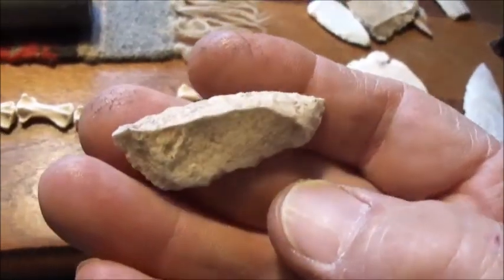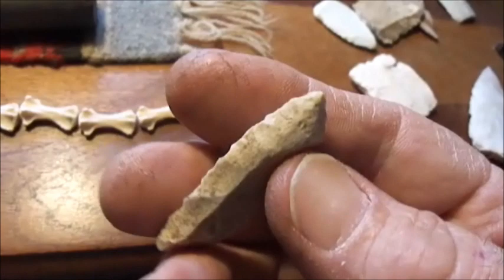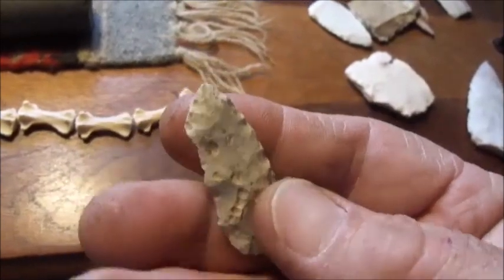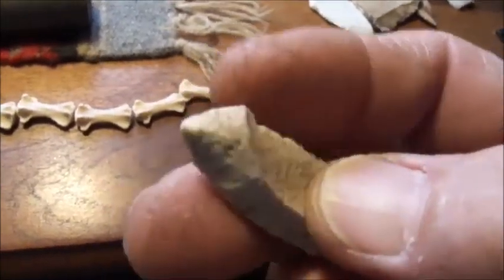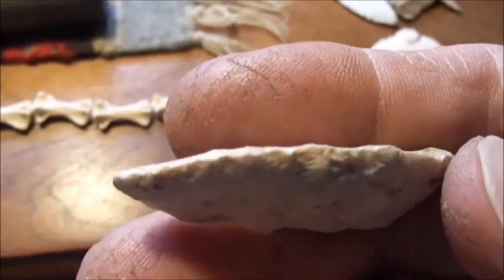It would have been a nice one. Looks to me, appears to be from an impact fracture, after he launched it off of that atlatl, or if there was a spear or something. Looks like it shattered, broke that tip right off of it. But it would have been a real nice piece if it had been whole.